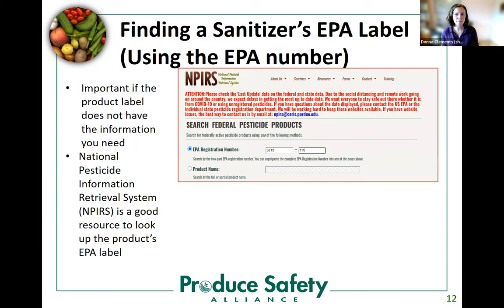Okay, so what about finding a sanitizer's EPA label using the EPA number? I want to highlight that when you look at a sanitizer, if you purchase something like Sanitate 5.0, I'm going to use that example because Billy already mentioned it in the chat box. If you have a bottle of Sanitate 5.0, usually when you receive that pesticide or sanitizer, you will also receive the product labeling with it.